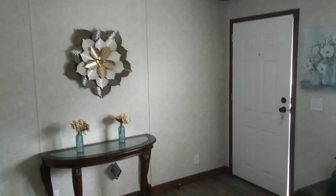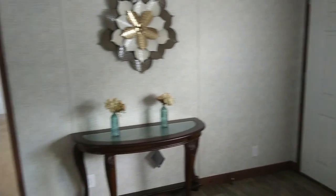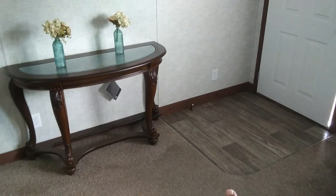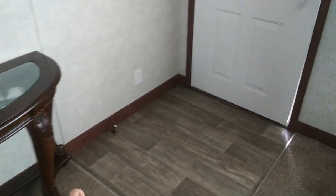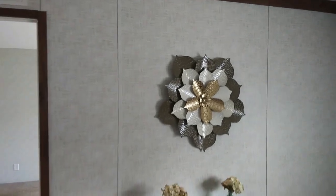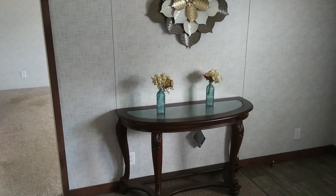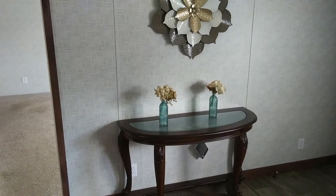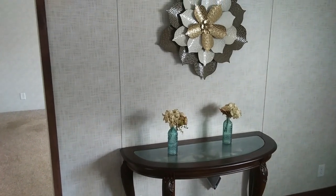So we just came in that door right there. You have your entry table. You also have a cutout right here when you first come in, but you know me, guys, for those of you that have watched me for a while, I would like to take this floor and bring it all the way over here. So again, you have your nice entry. Really love the decorations that they have here. You can put your entry table right here. You can put a TV cabinet right here, or however you want to rearrange your living room.